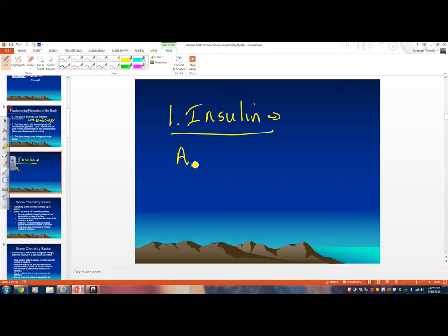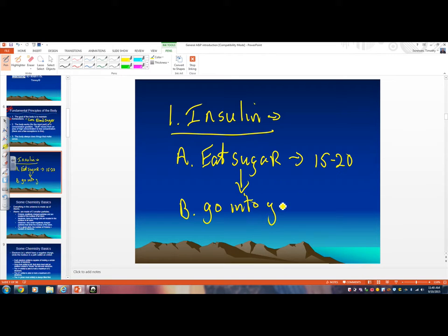So a couple of things that you really got to understand, and it's intuitive, but I want to make sure that you get it. A, if you eat sugar, you have some Kellogg's Sugar Smacks, dig them. If you eat sugar, in about 15, 20 minutes, depends, that sugar that you just ate is going to go into your bloodstream. You get it digested, and that sugar in that cereal gets broken down and then absorbed into the blood. So anytime you eat sugar, it's going to cause an increase in your blood sugar.